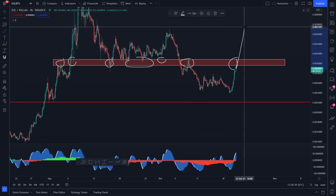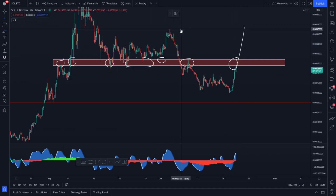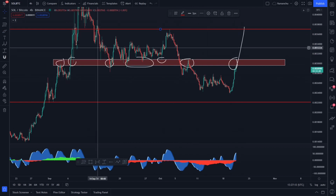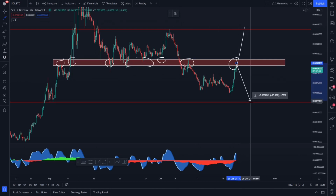If we do manage to break through this, we're going to head north, and that's at around 30,000 sats. So that's the area we need to consider breaking through. And then once we break through that, we can look at targeting this region here up around 37,000 sats. But unfortunately, if you're a big Solana fan, I'm more in favour of something like this.